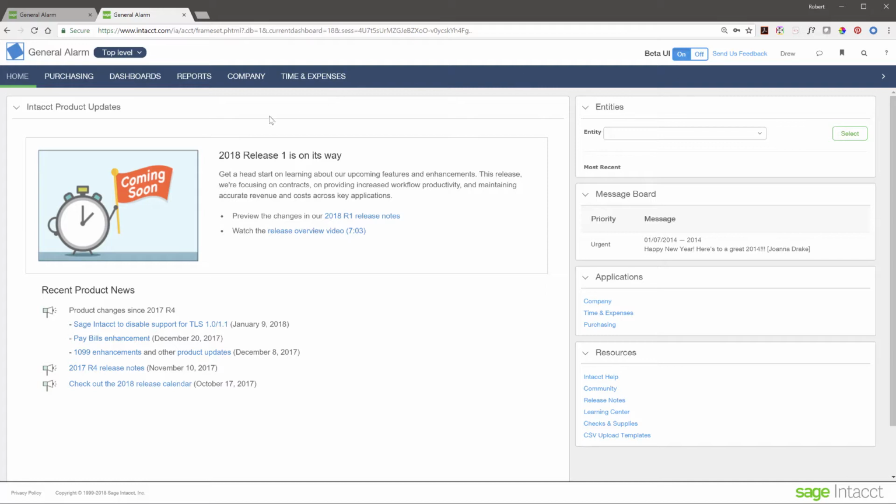He can enter time and expenses. He can do a few things in company. He can look at dashboards that we allow him to look at. He can look at reports that he has access to, and he can look at purchasing.